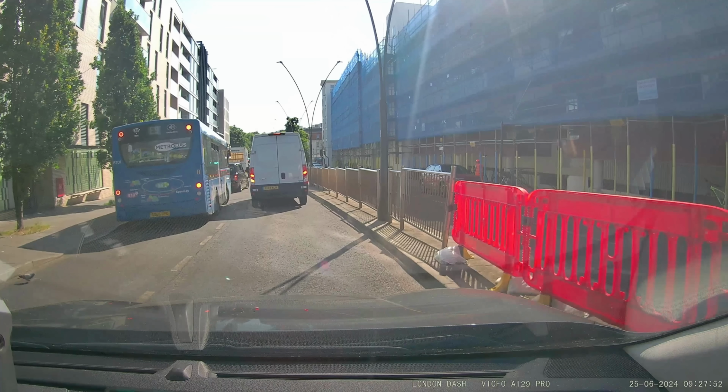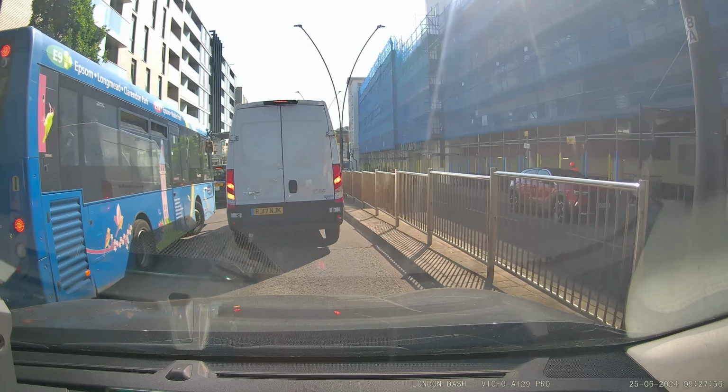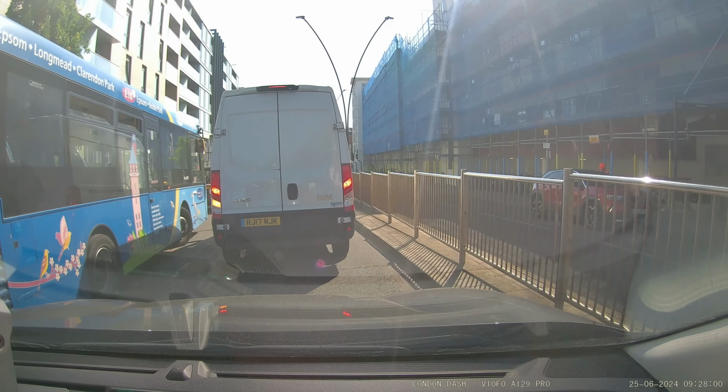The taxi driver obviously can't see it. And this van right in front of me wants that space where that taxi is. Eventually, after some bibbing and all that sort of stuff, the taxi moves on. Now I've got this bus to my left hand side that's indicating to come out. I am prepared to wait for him, which is why I'm holding back here.